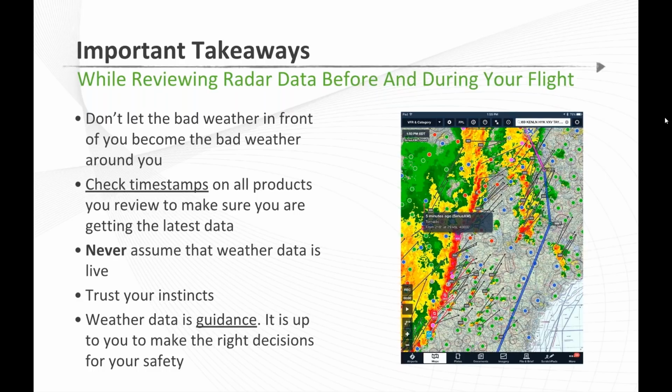When we get into the cockpit, or we are getting ready to get into the cockpit and take off, look at the radar imagery, look at the satellite imagery. Is what we thought a few days ago matching up? Is what we thought a day ago matching up with what we were thinking right now? And once we get into the airplane, be alert for changes.